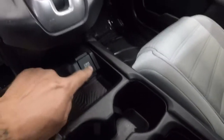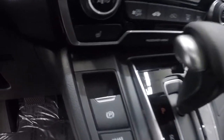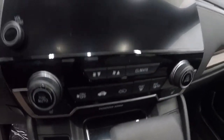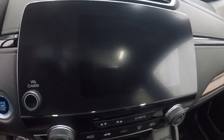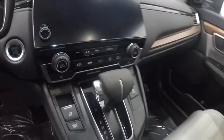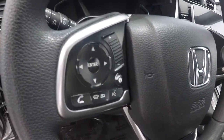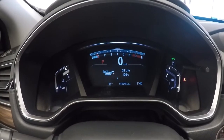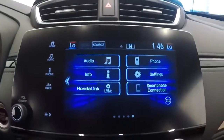All right, got another convenient power outlet here. It is an automatic. Got your heated seats, dual climate controls, push button start. Then you're going to have your radio display here with the backup camera, and we'll show you that in just a second. You also have steering wheel audio controls and Bluetooth. Let's go ahead and take a look at the mileage. Okay, it's got exactly 18,795 miles on it.